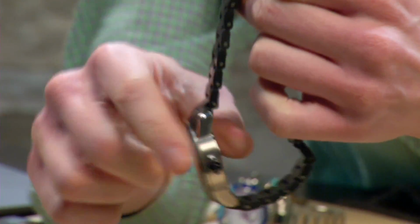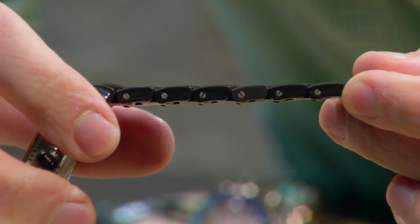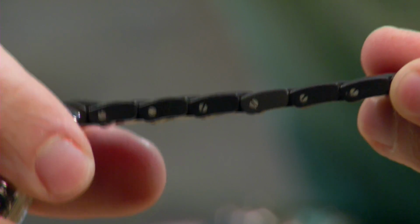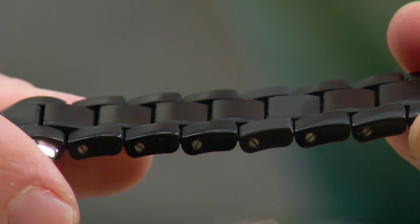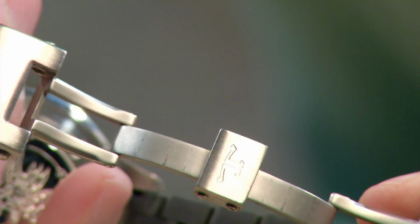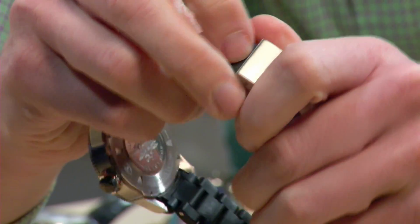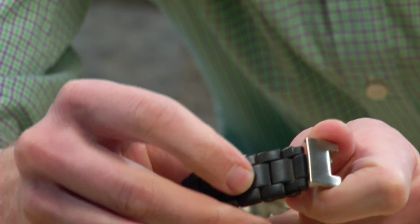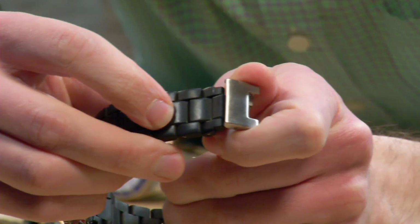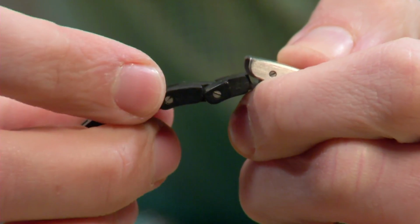First, note, no spring bars as on the Polaris bracelet. This is all done with screws, and you'll note every link removable for precise sizing. Moreover, this burly and durable setup features a twin deployant clasp, so 4 triggers, absolute security on the wrist, and it has its own micro adjustment system like Rolex EasyLink.